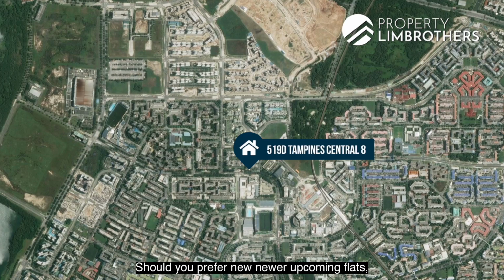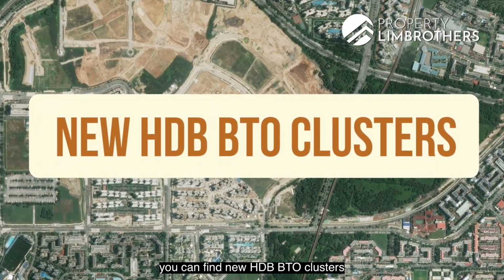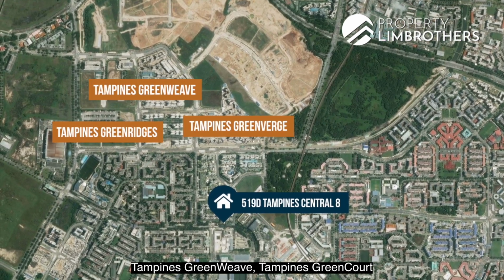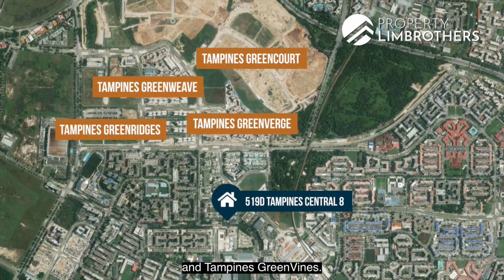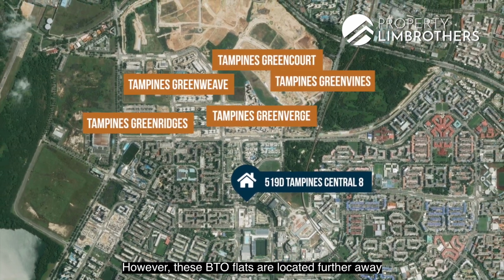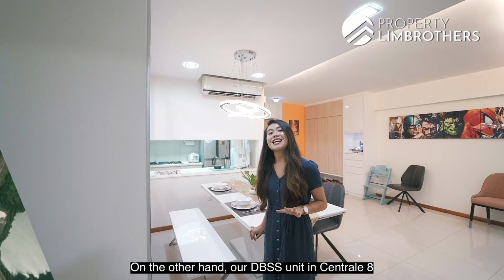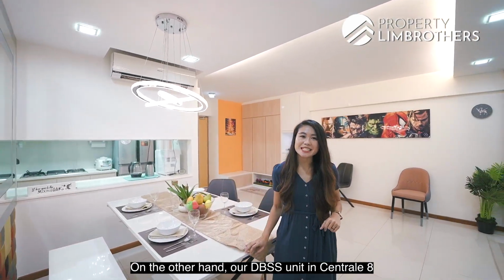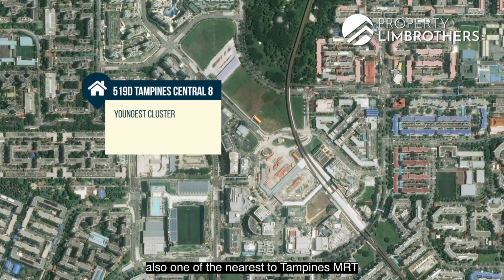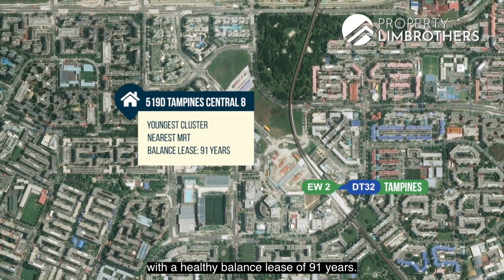Should you prefer newer upcoming flats, you can find new HDB BTO clusters such as Tampines Green Verge, Tampines Green Ridges, Tampines Green Reef, Tampines Green Court, and Tampines Green Vines. However, these BTO flats are located further away from the Tampines Regional Centre and MRT station. On the other hand, our DBSS unit in Central 8 is by far one of the youngest clusters, also one of the nearest to Tampines MRT, with a healthy balance lease of 91 years.